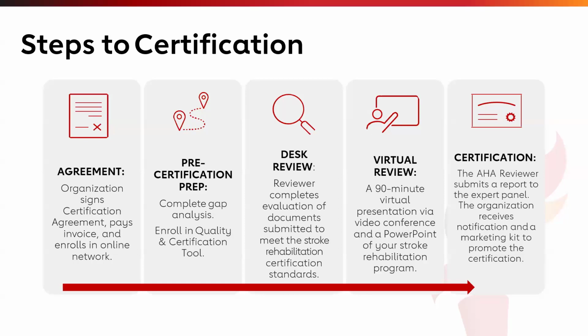Moving through this process, whenever you are putting things into the QCT quality certification tool, the reviewer will complete an evaluation of those documents and make sure you're meeting the standards, and may reach out to you with some additional questions. Then, as they're going through the desk review, they'll be setting up a time for you to have a virtual review presentation with them.